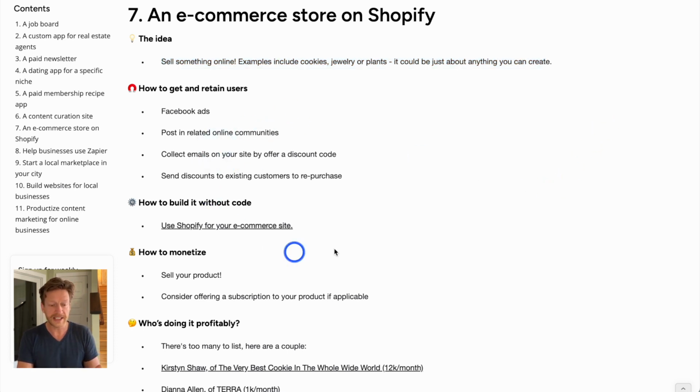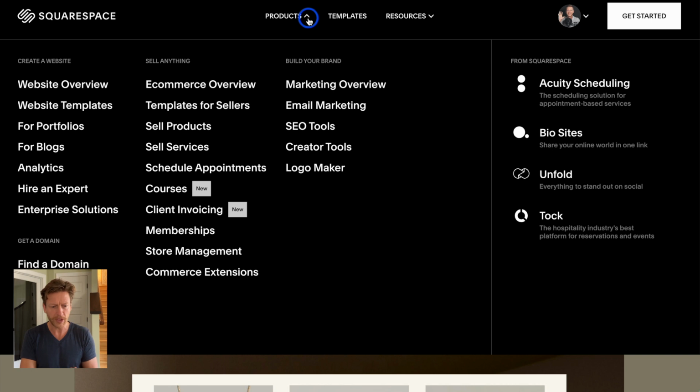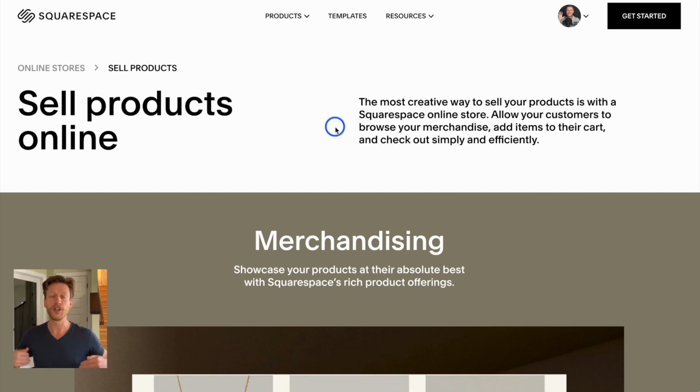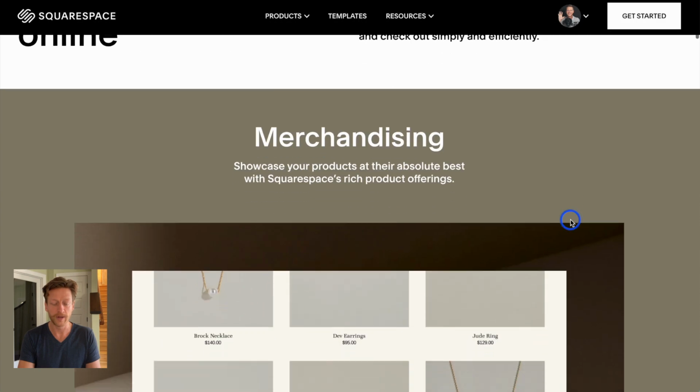Now, we'll look at this later in terms of how to monetize it, how to get and retain users, and who's doing it profitably. But the reason I chose Squarespace for this is because they have a variety of products here. So you can do things like e-commerce, sell products, sell services, schedule appointments, courses, client invoicing, memberships, etc. So Squarespace is not just a website builder, but it has these different products in order to add to your store. And it keeps it all under Squarespace for those who want to keep it simple. So sell products online, and it just says here, the most creative way to sell your products is with a Squarespace online store. Allow your customers to browse your merchandise, add items to the cart, and check out simply and efficiently.